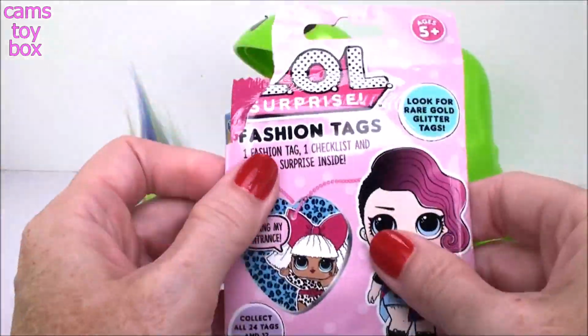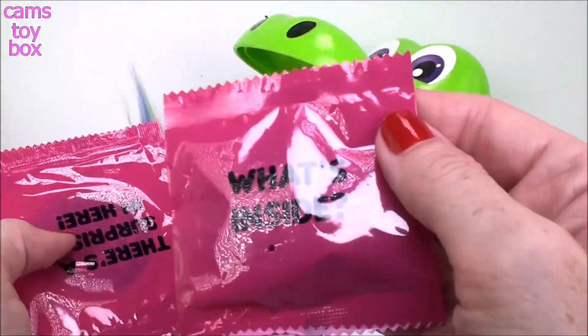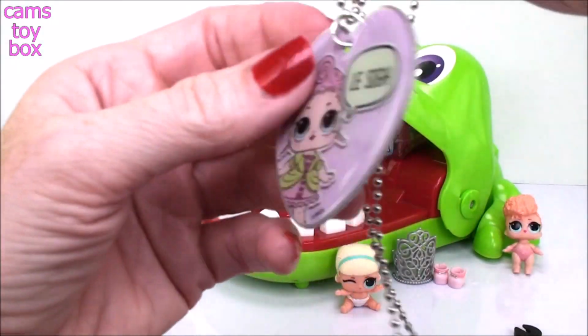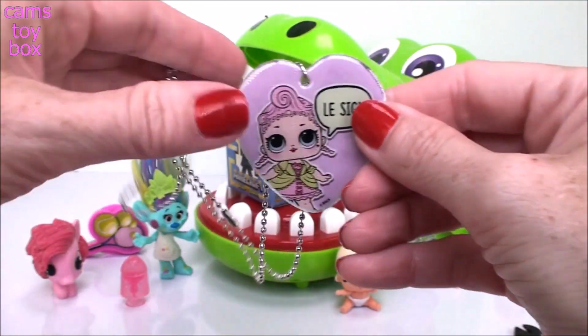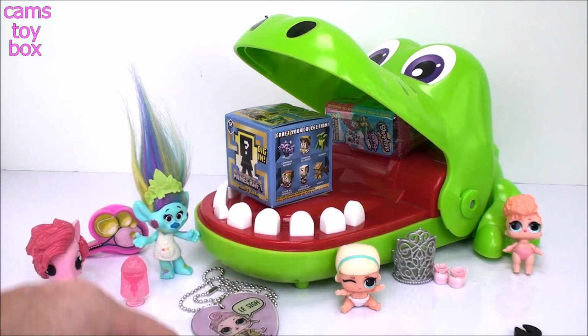Super, super cute. You get one tag, a checklist, and a surprise inside. What's inside? And there's a surprise in there, or in here, I should say. So let's see what fashion tag you won. So super cute, Lasai. Very, very adorable fashion tag, heart-shaped. That's a big one, right? Oh my goodness, some of these fashion tags are huge.